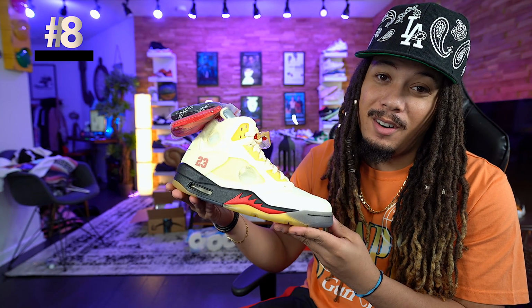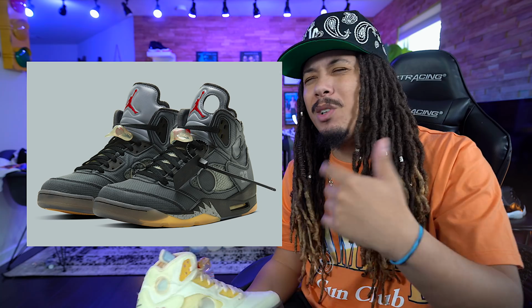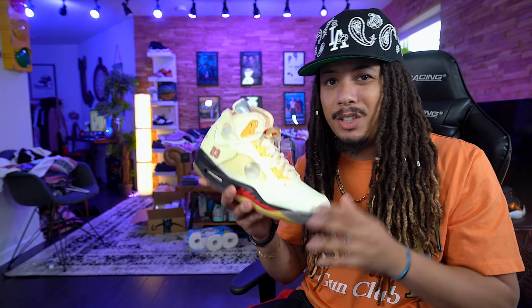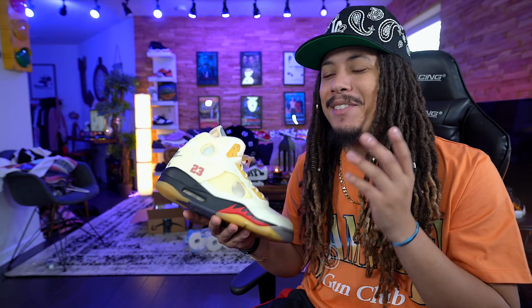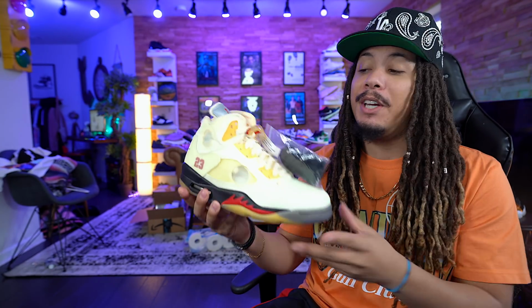Coming in at number 8, the Jordan 5 OffWhite. Now, we're putting the black and the cell pair in this one. I'm not going to split them up. I'm putting them together, okay? Sue me. The original, the black, it released back in February of 2020 this year. And this one releasing on October 29th later this year, recently, you know what I'm saying? Retail price point, $225. OffWhite still reigning supreme, still bringing the heat, still bringing the bangers.